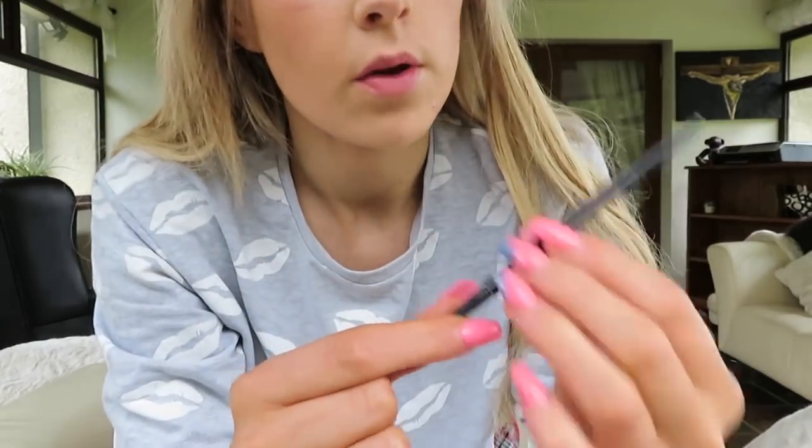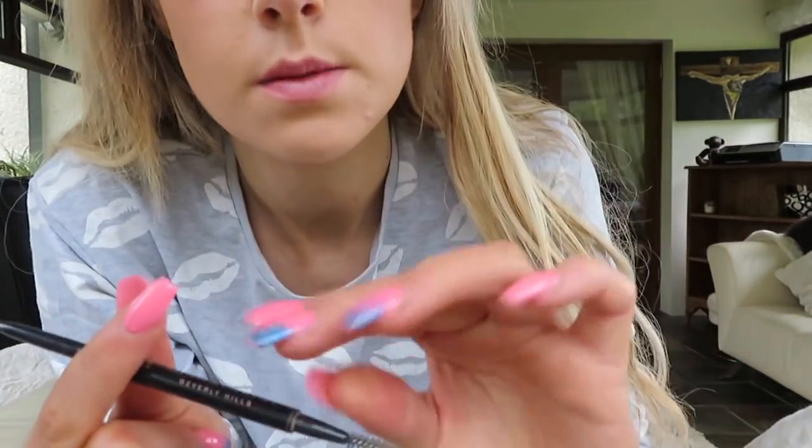So on each side you've got the little spoolie on this side and then you've got the pencil on this side. So I'm just going to brush them out first.